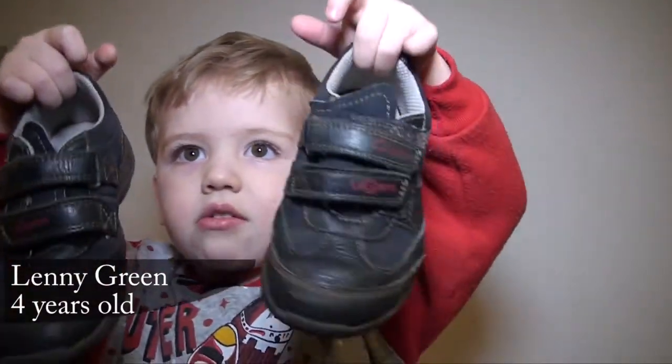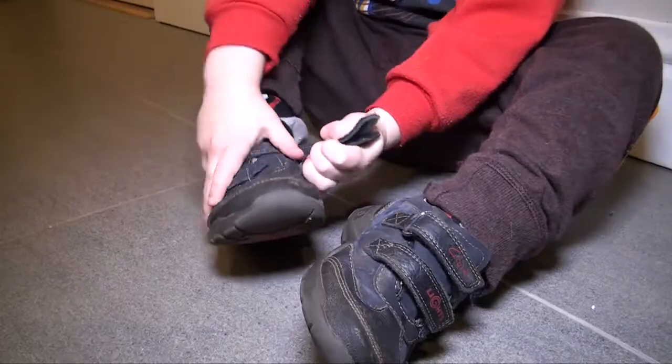These are the shoes I wear for school. They're light open, red and red. They're from Clarks. You need shoes that are going to stay in place on your foot.